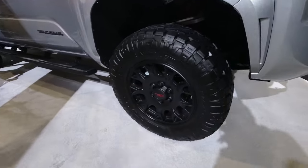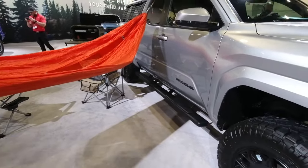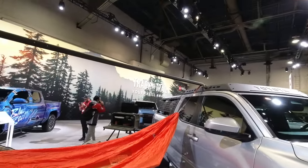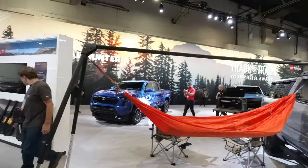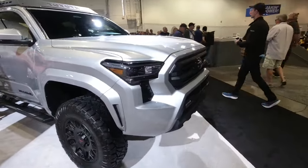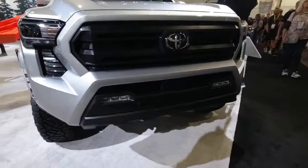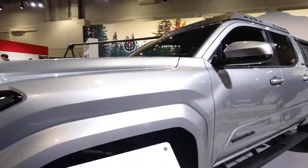I do like the black TRD wheels. They just have steps there. Those are not sliders. And there's some kind of hammock thing going on here. It seems like a lot of extra gear to carry around just so you can have a hammock. Whatever happened to hanging it on a tree? Still no place to put a winch or recover.